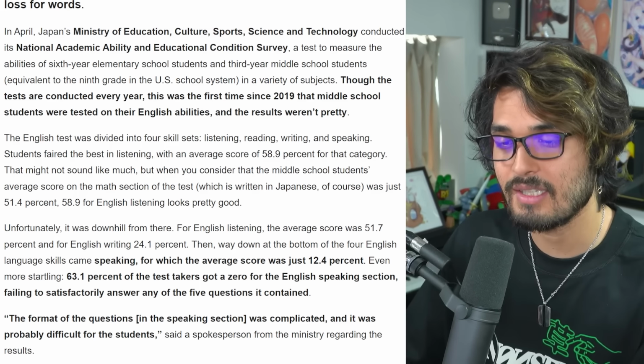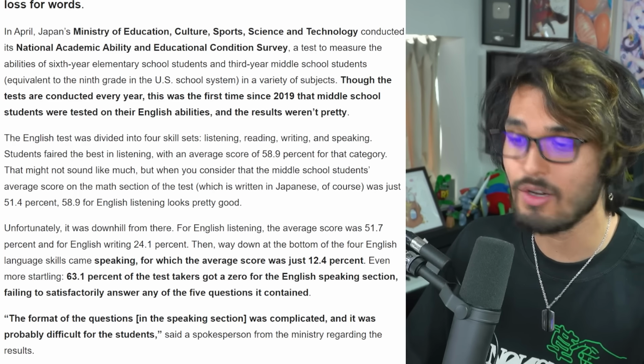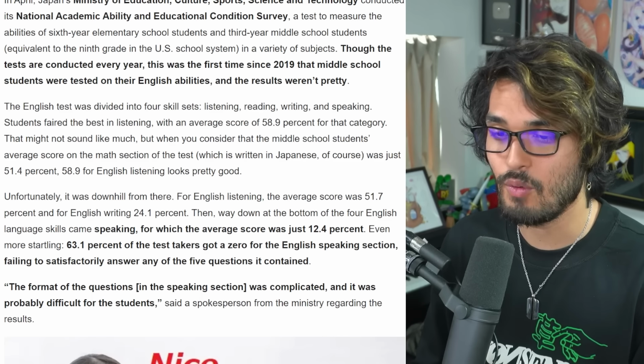Though the tests are conducted every year, this was the first time since 2019 that middle school students were tested on their English abilities, and the results weren't pretty. The English test was divided into 4 skill sets: listening, reading, writing, and speaking. Students fared the best in listening, with an average score of 58.9% for that category.